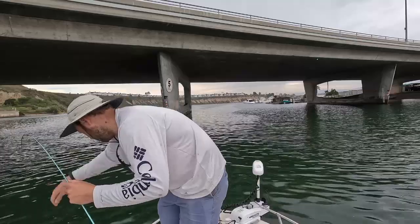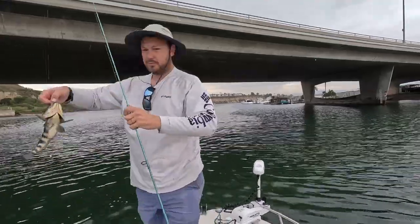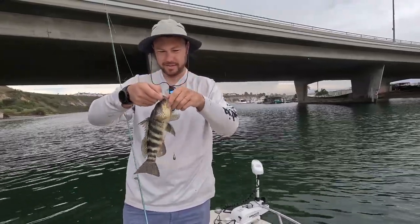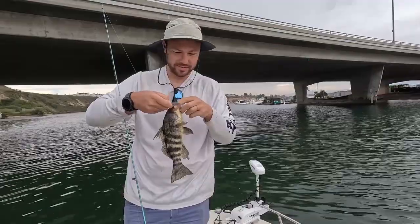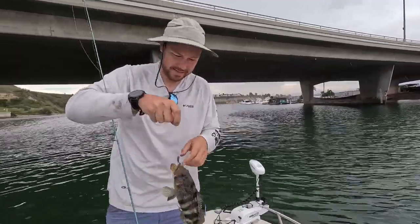Feisty. Good news is this is on way tougher line than that last one. Hey. All right, guys. Another spotty. Spotticus Maximus. Don't bite me. Just like that. Don't bite me.